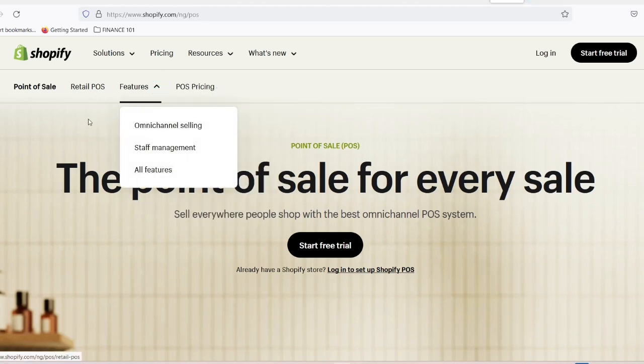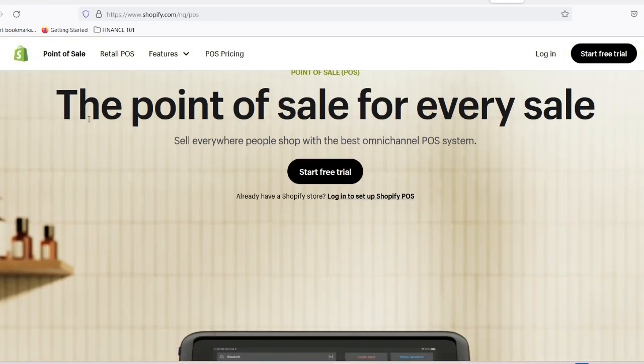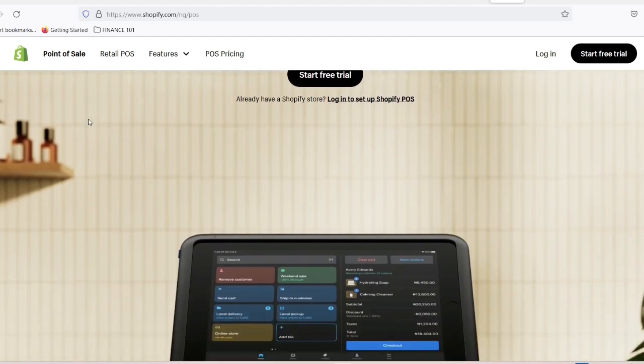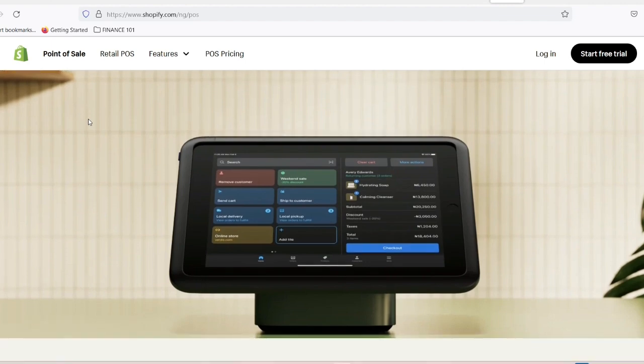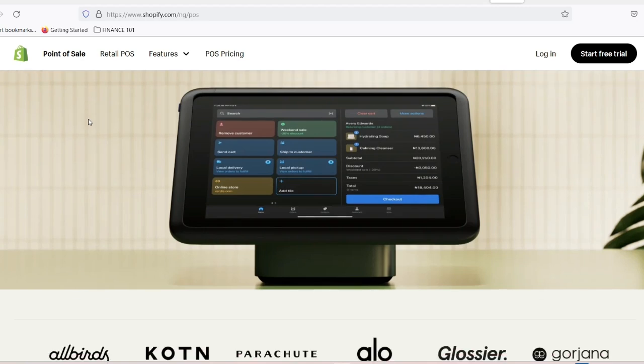Now, before we unveil the magic tricks, let's rewind a bit. Maybe you're a brick-and-mortar store owner who's finally dipping your toes into the online world. Or perhaps you're an e-commerce guru ready to expand into the exciting realm of physical retail. Either way, you need a point-of-sale POS system that can bridge the gap and make your life easier. That's where Shopify POS swoops in.